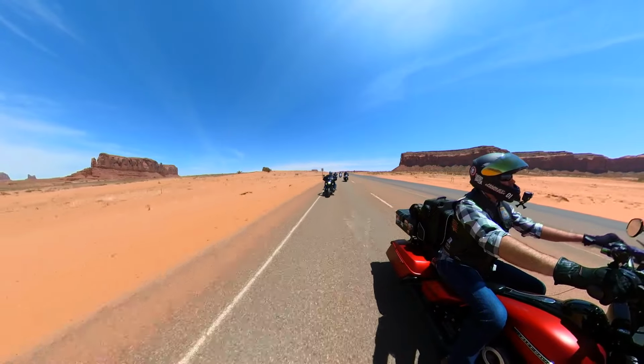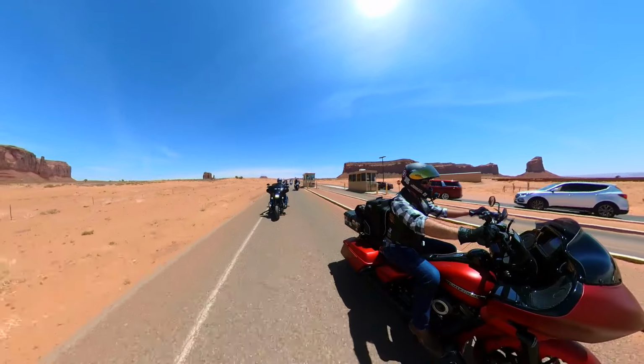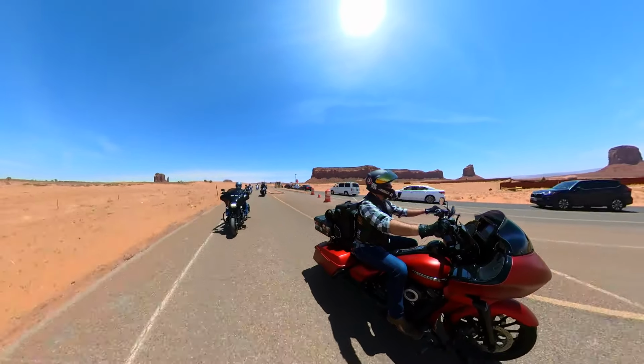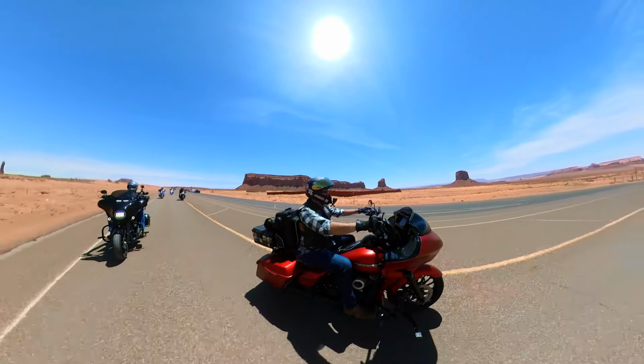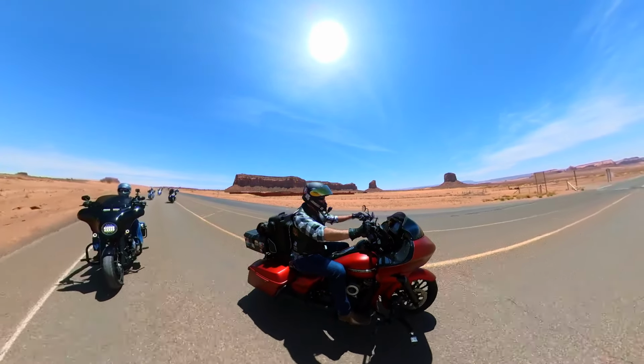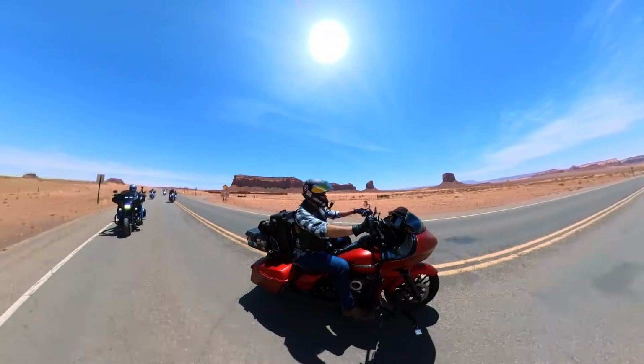Alright, heading back from the viewpoint, and we're gonna go over. There's a lodge and then a restaurant where you can eat lunch. That's pretty awesome. So we're gonna stay there so you can have a good view of Monument Valley and grab some food.